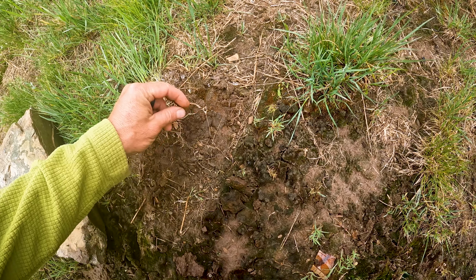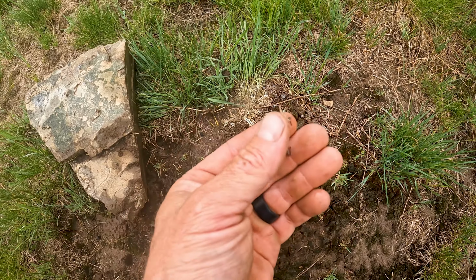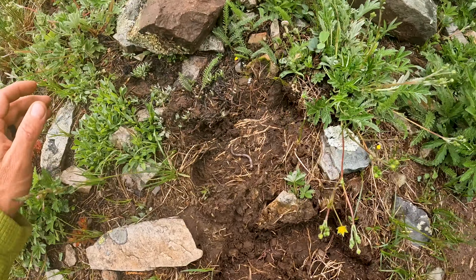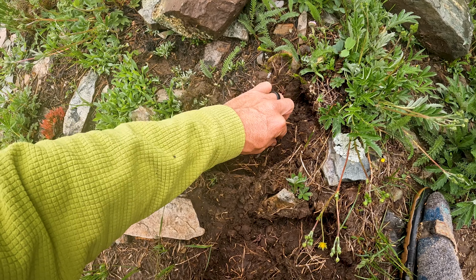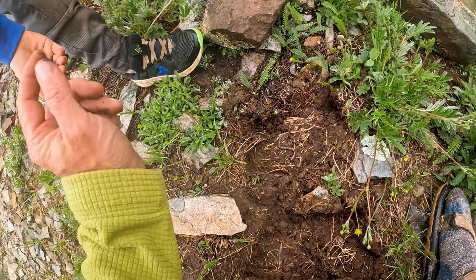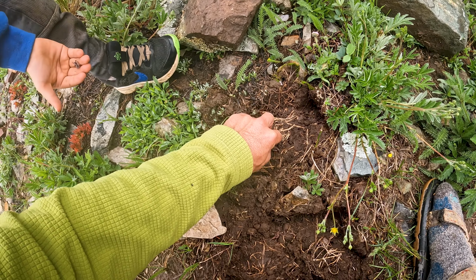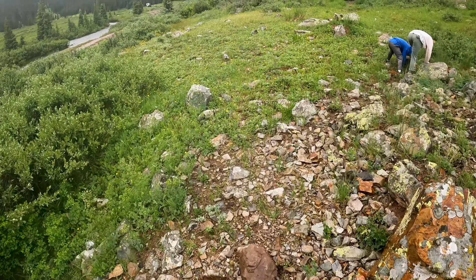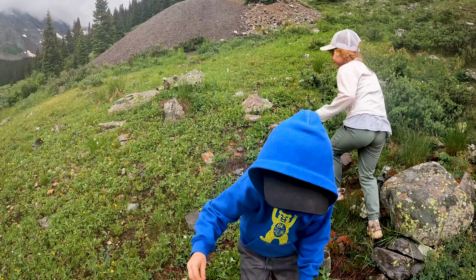Got one. Perfect bait size worms. Oh, big one. I got two. I'm gonna hold one. Can I hold the other one? That's a good size one, huh? Yeah, I'm gonna hold. Let's see. Oh yeah, good job. Pound it.